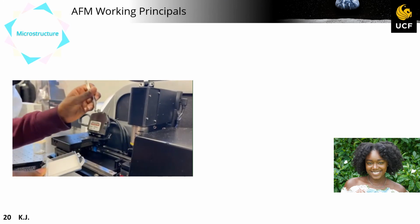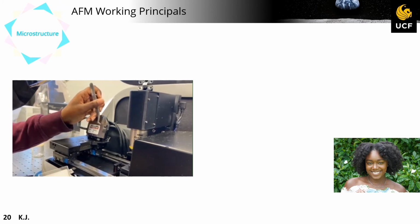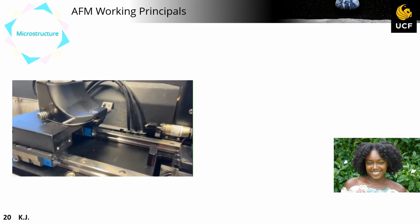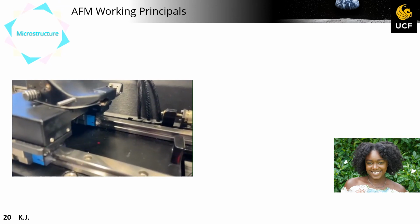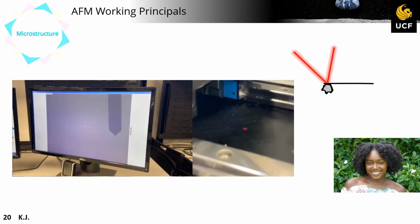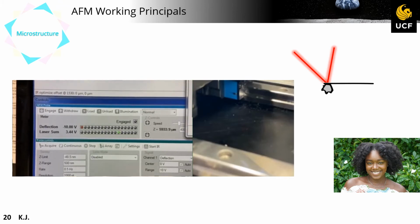So this is the setup of our AFM. Typically we load our cantilever into the cantilever holder. Then we position the laser spot at the very end of the cantilever, because that's where we get the most response. Then we move our crosshairs in the optical microscope to the tip of the cantilever, as shown. Then we make sure our deflection and laser sum is at the max, and green, that means that we're good to go and ready to perform the experiment.